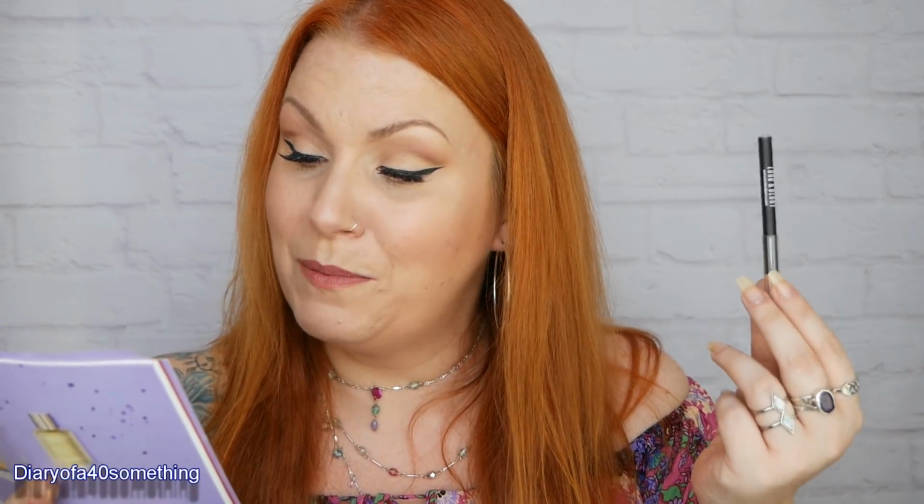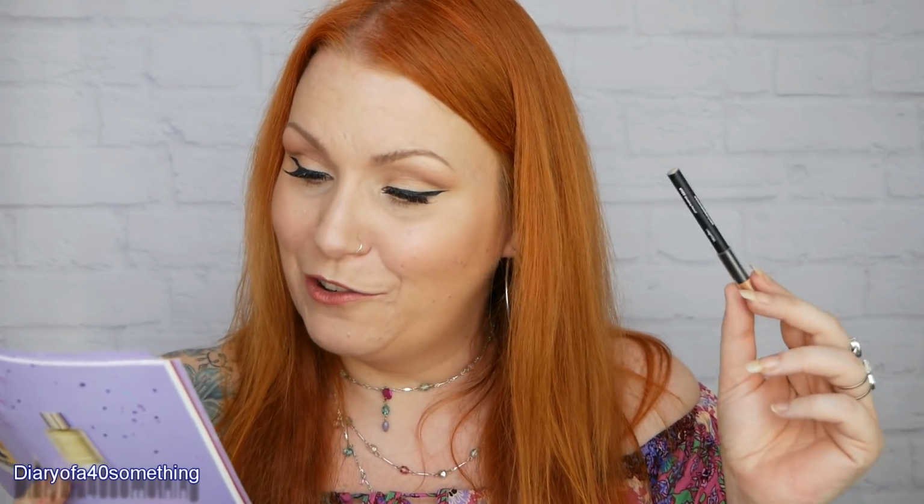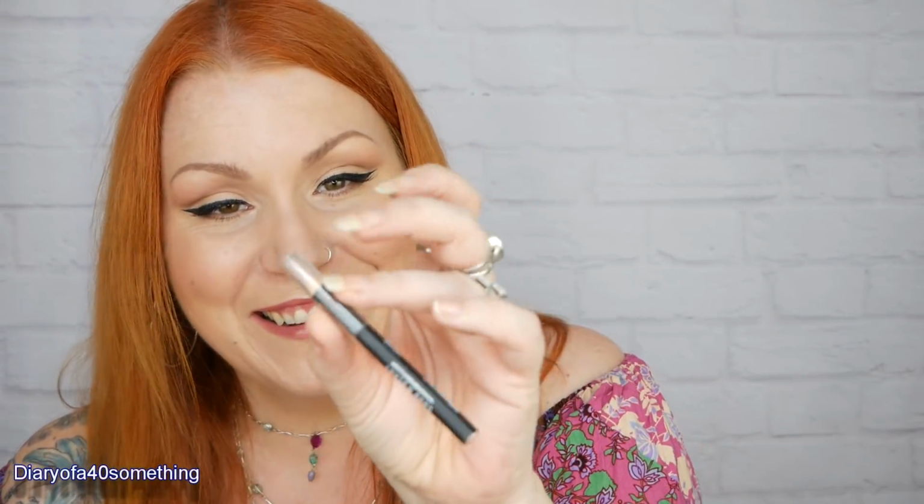By Lord & Berry. This is perfect for creating a radiant glow in specific areas of your face thanks to the precision tip. It's so multifunctional, you can use this on your cheekbones, brow bone, or on the cupid's bow, or whatever else you fancy. Lightly dot the pencil across wherever you would like to highlight and blend out with your fingertips. Yes, precisely, exactly what I said. Which is why I'm going to love using that. No, I'm really chuffed with that.